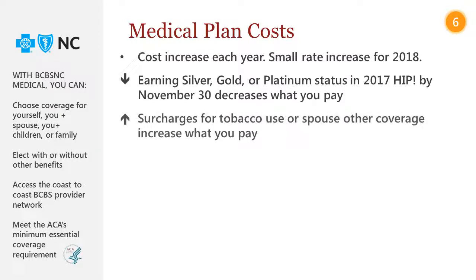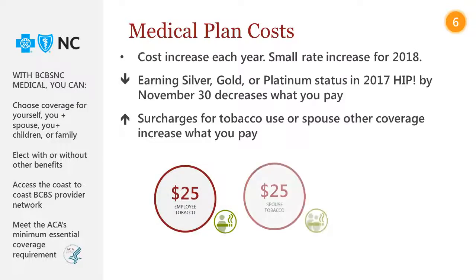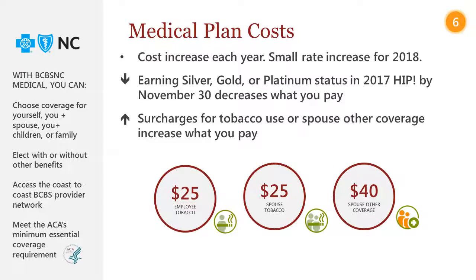You may pay more for medical coverage due to surcharges, which will each increase next year. The tobacco use surcharge for employees enrolled in the Snyder's-Lance medical plan will increase to $25 per week, and so will the spouse tobacco use surcharge. And the spouse other coverage surcharge will increase to $40 per week.